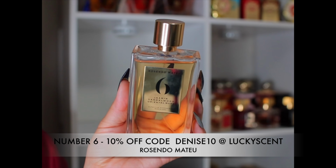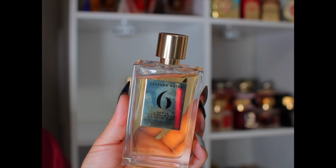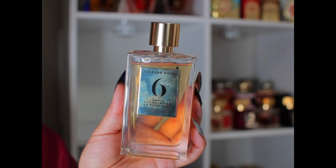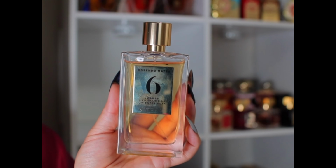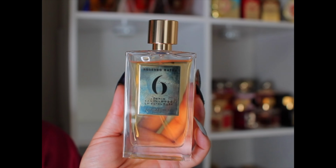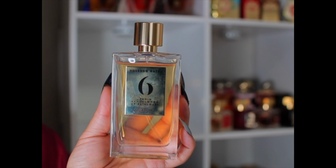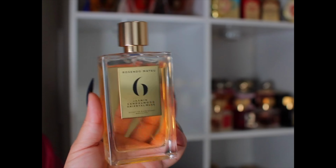Then we have number 6 by Rosendo Mateu. So y'all know I absolutely love this. One of my favorite florals in my collection. It just smells so good. The jasmine in it isn't heavy, it's blended to perfection, and it's just a beautiful floral. It's feminine, and it just gets better and better and better the more it sits. It's sweet now. The sillage, girl, people will ask you what you're wearing because it just floats through the air. Absolutely love this. Pretty good longevity and projection, but the sillage on this is really pretty.